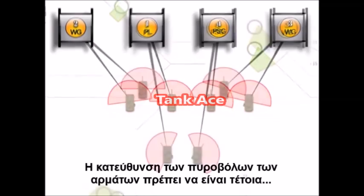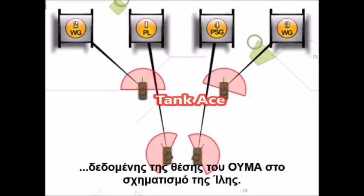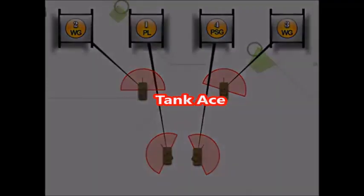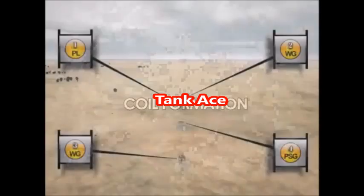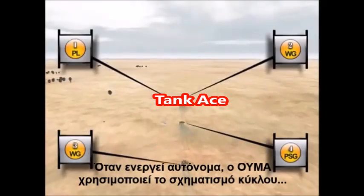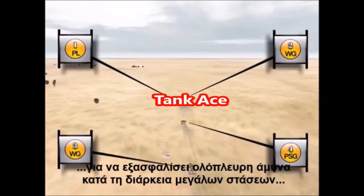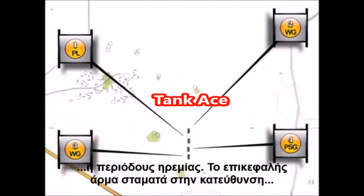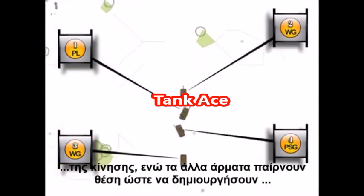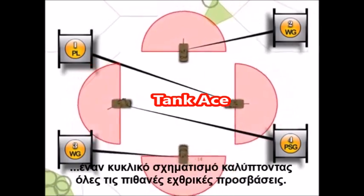Weapons orientation for all tanks should be adjusted to ensure optimum security based on the position of the platoon in the company formation. Coil formation. When it is operating independently, the platoon uses the coil formation to establish a perimeter defense during extended halts or in lulls in combat. The lead vehicle will halt his vehicle in the direction of travel, while the other vehicles position themselves to form a circular formation covering all suspected enemy avenues of approach.